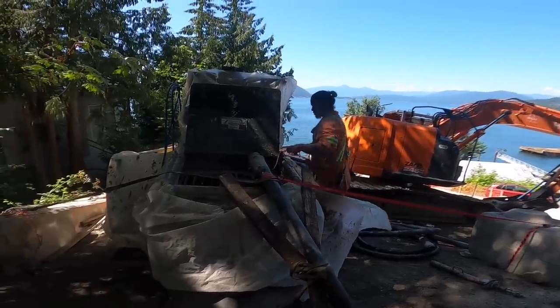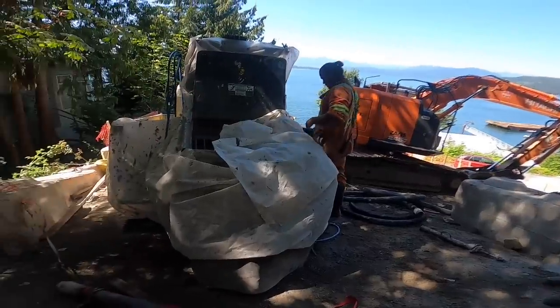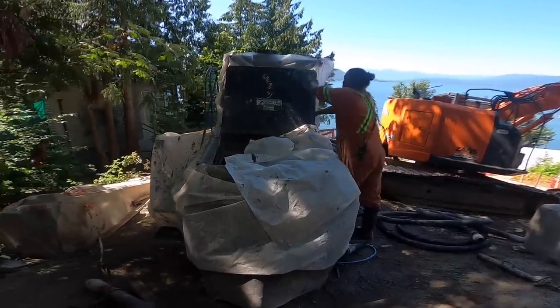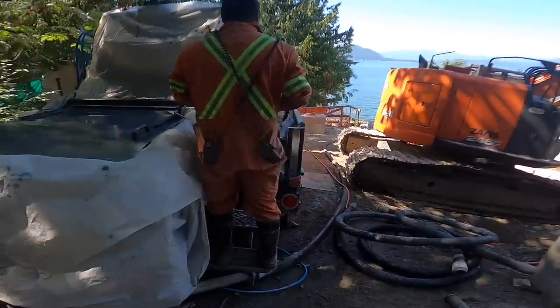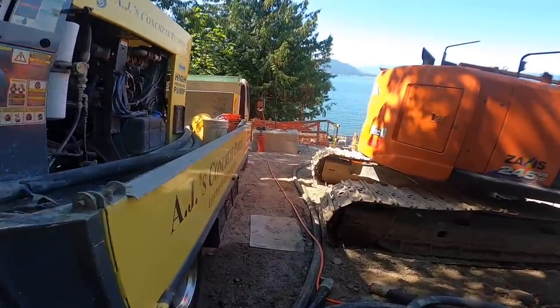Let's wind her up and give them what they need. Okay, no swearing. We're rolling. Lid down, wind her up, pump her out. Boom, boom, boom. We should be able to push enough to get them what they need.